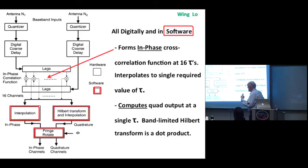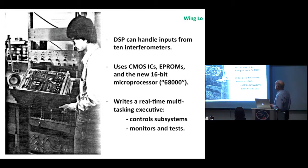Now for the quadrature channel. You have to do the Hilbert transform at that value of tau. That's a single value of tau. So the HT becomes, or degenerates into, a dot product. Quick. And there's what he comes up with, a single bay of equipment capable of handling 10 interferometers. Right, it's going to work.